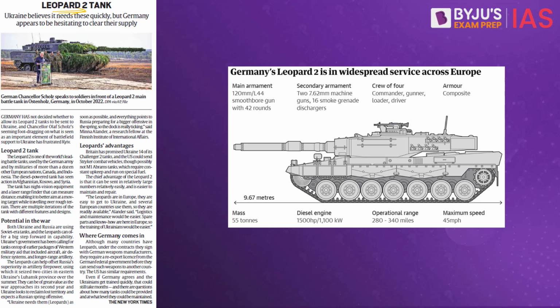Some of the features include main armament, which is about 120 mm L44 smoothbore gun with 42 rounds, secondary armament with two 7.62 mm machine guns, 16 smoke grenade dischargers, crew of 4, and armor include the composite armor, and the mass is about 55 tons, diesel engine, operational range is about 280 to 340 miles, and maximum speed is about 45 miles per hour. These are some of the features of this particular tank.